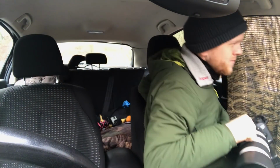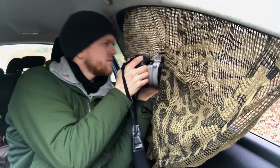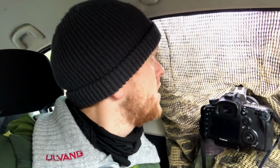Okay, let's swap over. There's not that much bird feed left on the rock. I'm hopeful though, so let's just stay here for a bit, see what we get, and hope for the best.